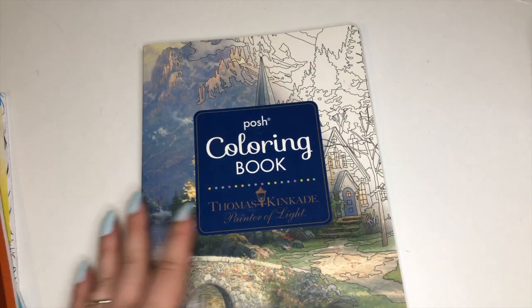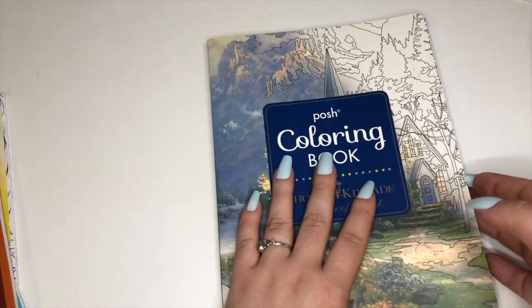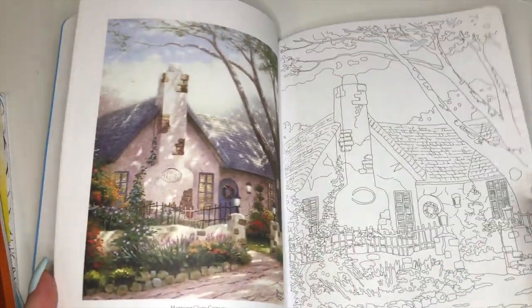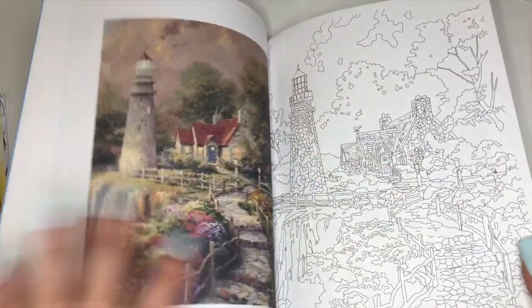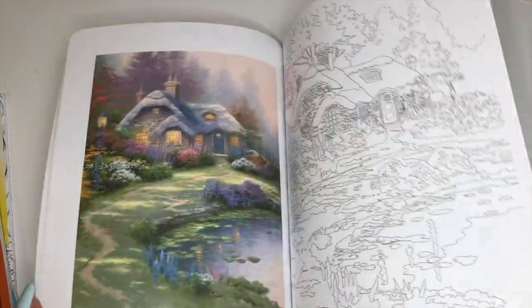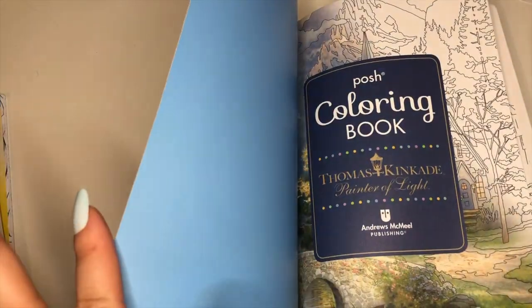they're kind of separate. So the first one is this Posh coloring book by Thomas Kinkade, and it's similar to that Disney one that I showed in that it has the artwork on the left and then you do your interpretation on the right. This book intimidates me like crazy because this artwork is so beautiful, but I will definitely work in it. I think I might flip through the entire book and try to pick one that's the least detailed to start with, just so I can get my feet wet. But he's amazing. His artwork is beautiful.